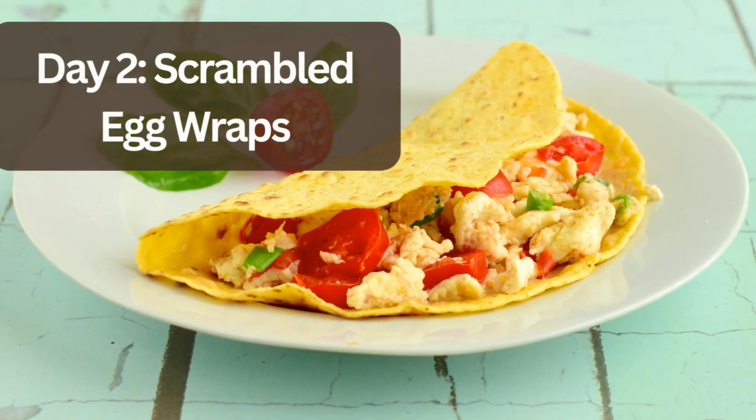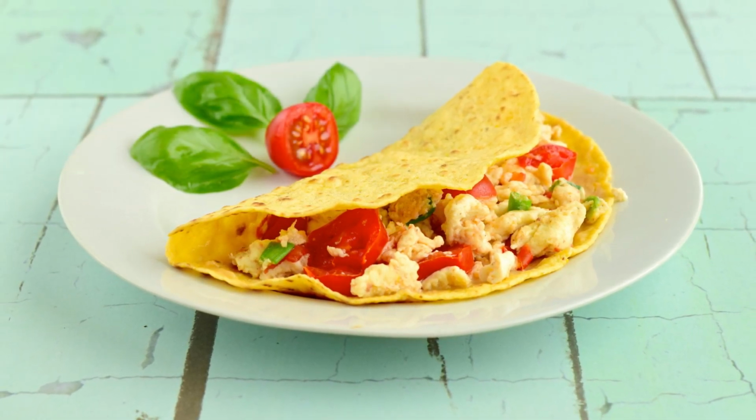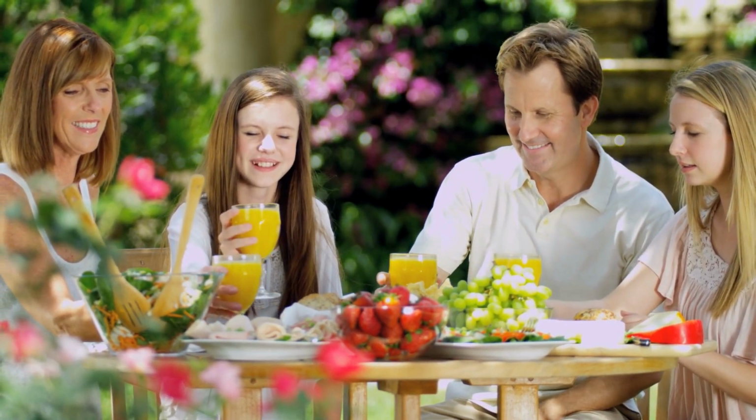Day 2. Scrambled Egg Wraps. Wrap up your worries about blood sugar spikes with our veggie-packed scrambled egg wraps. With whole grain tortillas and a medley of colorful vegetables, you'll savor every bite without compromising your health goals.